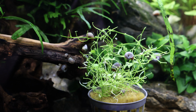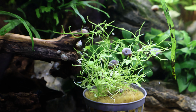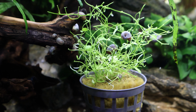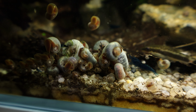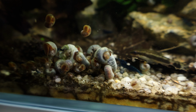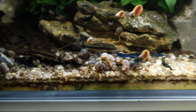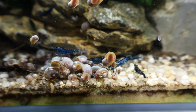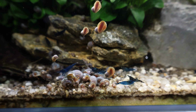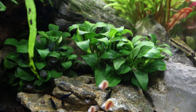These snails will spend most of their time on surfaces such as plants, glass, wood, rocks. Very rarely will you see them on the substrate surface unless you drop in some food for them, like an algae wafer or something like that, and they do this really funny thing where you'll see them all make their way down to the algae wafer and they'll just pile on top of it. So this can be quite funny to watch. But unfortunately as well it can actually stop your other bottom feeders getting to the food. So we'll talk about how you can control numbers a bit later on in the video. But yeah, they can be a bit of an issue.